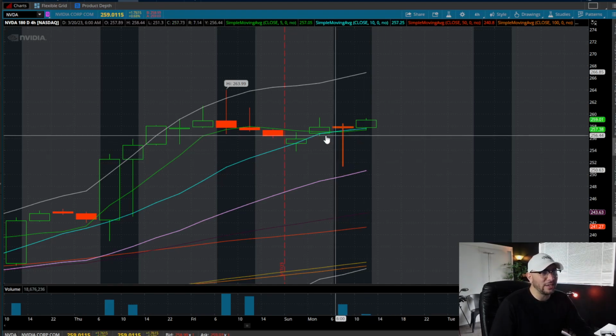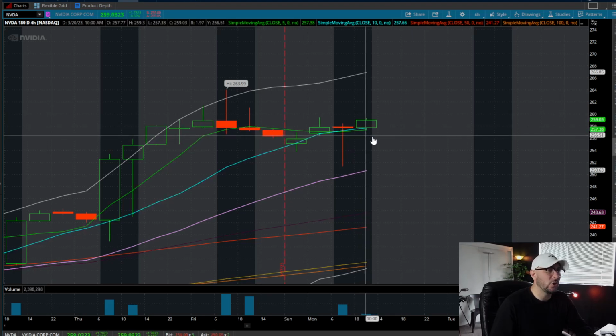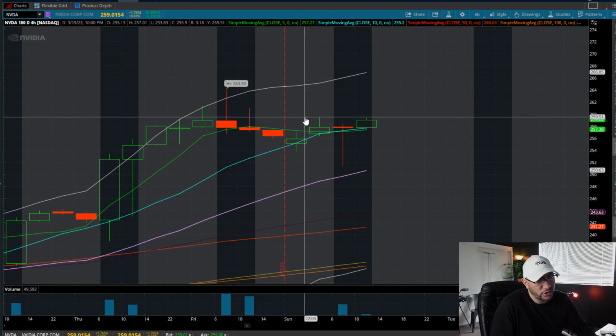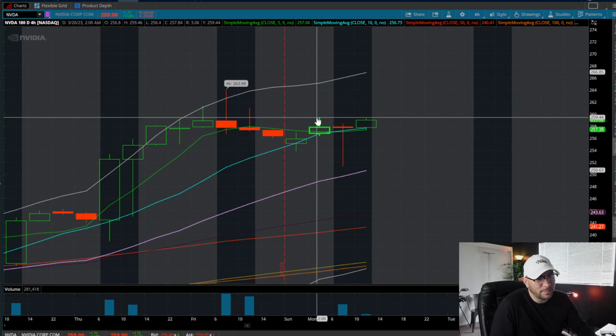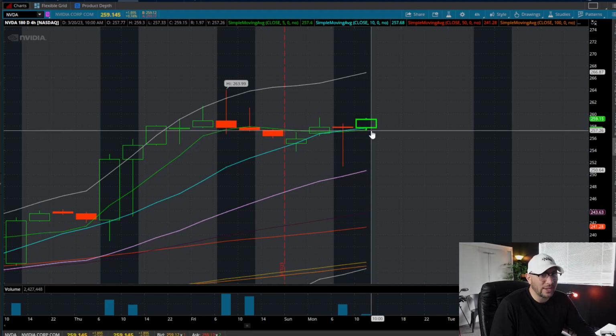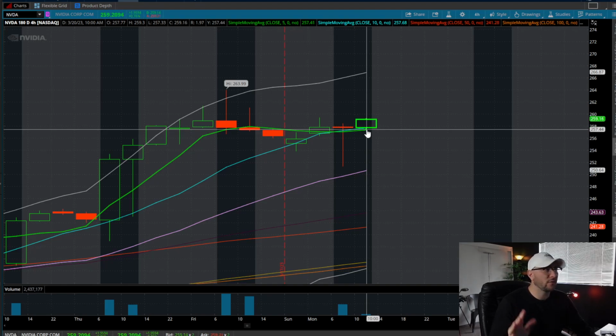So you may be thinking, are we going to roll back over, or are we going to touch this upper level here? The reason I'm saying that it's a two-sided trade is because if you have not entered or you're not holding long here, you can take a potential stab at around 260 or 259.50. You can use this 4-hour candle's low as your stop at 257. So you're giving yourself about $1.50, $2 risk.